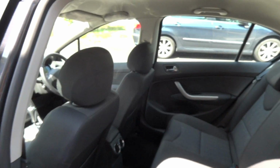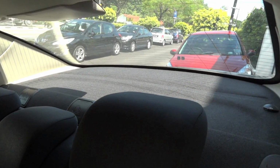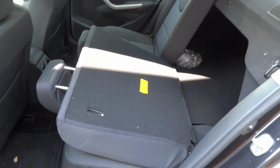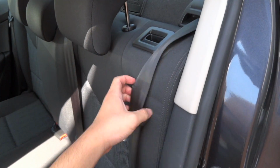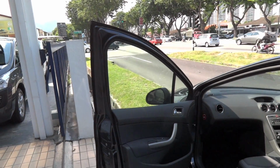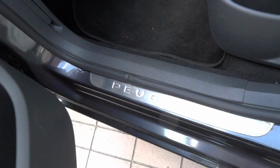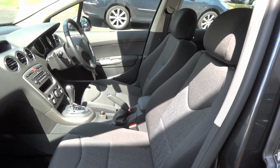You do have adjustable headrests, front and rear. Front passenger seat is manual as well.